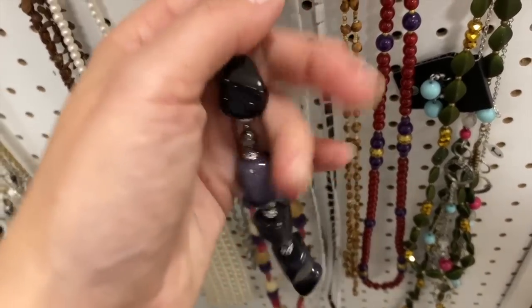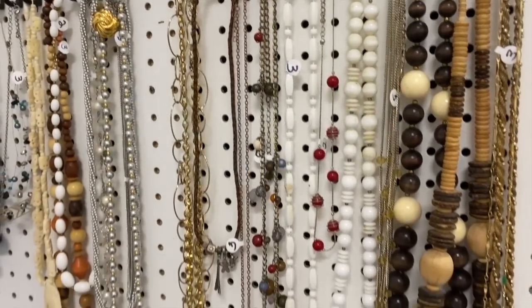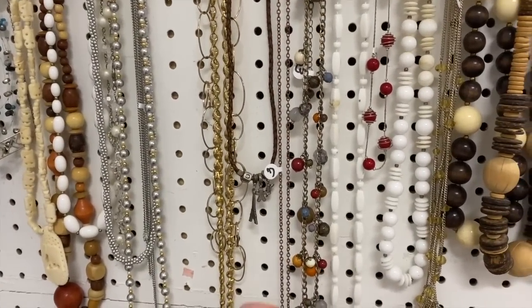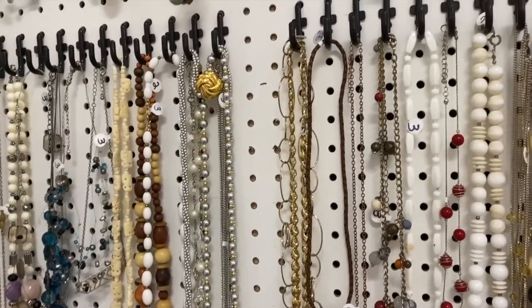That feels like stone. Can you tell what kind of stone that is? Stay tuned until the end to find out what it is, how valuable it is, and what I'm asking for it.